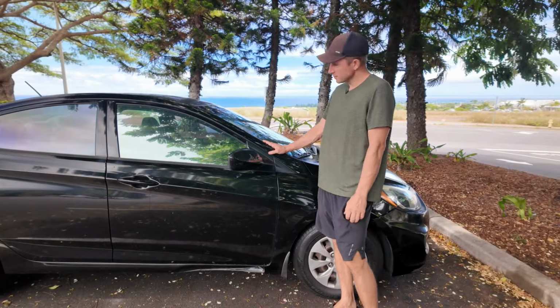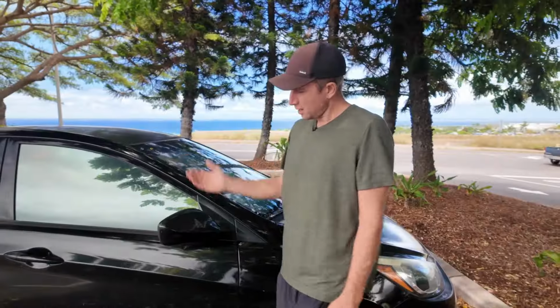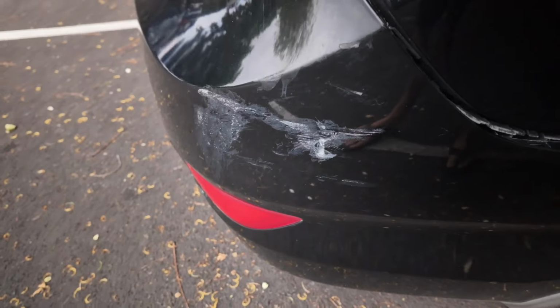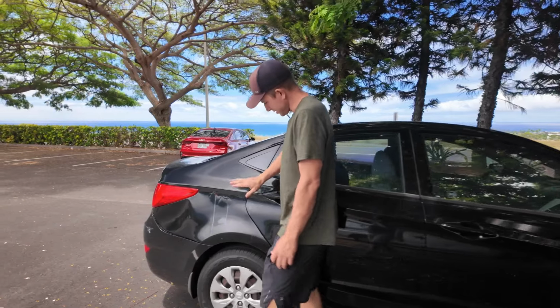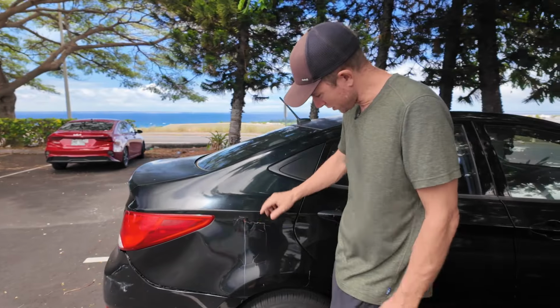Okay, well here she is. As I expected, the windshield's broken. We need to replace that. We already knew that. First impressions, the body's a little dinged up. Nothing major except for that. That is unfortunate. I don't know what's going on here.